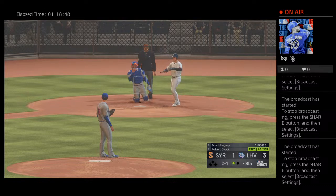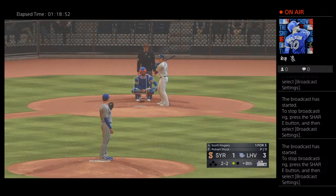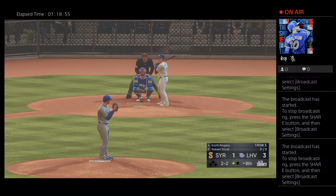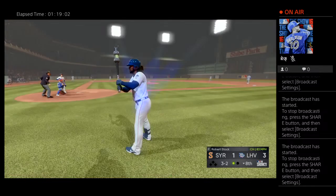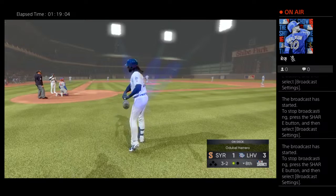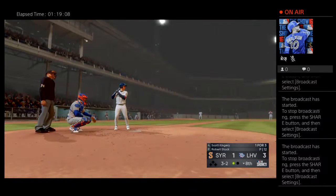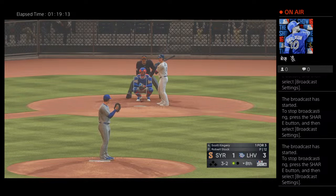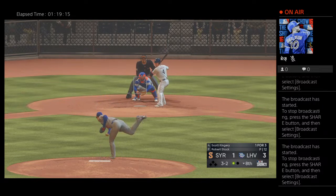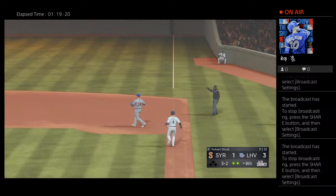Even count, 2 balls and 2 strikes. Here now the 2-2. 3-2. Number 37 will be next. Hard hit ball to second. And there are 2 away now.